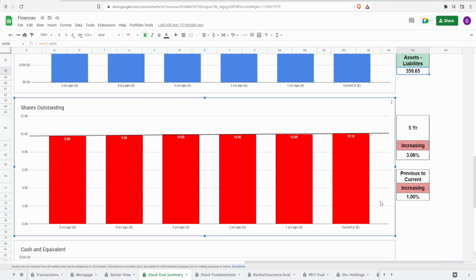Now, when it comes to this company, well, it is an increase on the 5 year, going from 5 years ago of 9.8 million shares to today of 10.10 million shares. Increase of 3.06%, and from the previous year to the current year, this is looking at 1 year ago of 10 million shares to today of 10.10 million shares. This is pretty much just telling me that, well, they're issuing shares, yes, they are diluting you, yes, but it's not that bad.